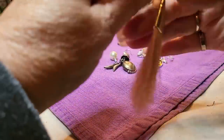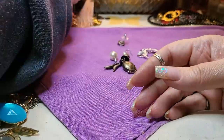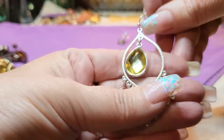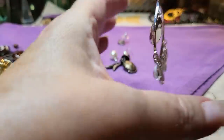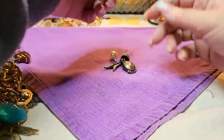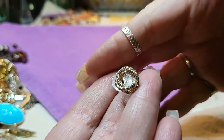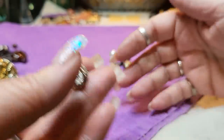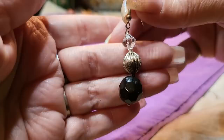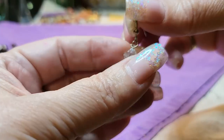And then we have a tassel earring. Did we have this one in the last bag? I think we did. Okay. And then we have another earring. That one's glass and silver tone. Pretty. That one's made very well too. And then we have, I think that was supposed to be gold tone, not. It looks very old. And then we have another one that is clear and silver tone. And that one's glass. That must be glass too, yeah.